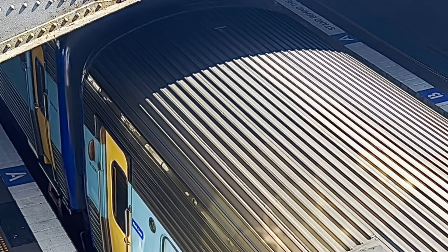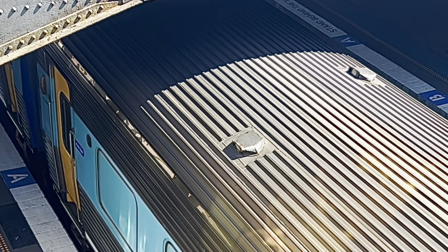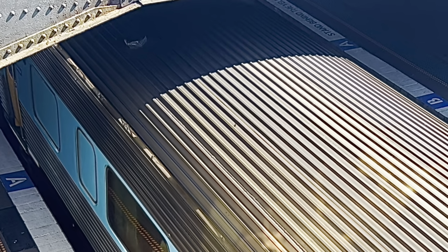So guys, we have the Casino XPT departing here on platform 2 at Maitland, and this is also going to wrap up episode 2 of the 4 episodes of my morning here at Maitland.